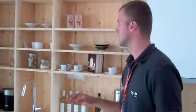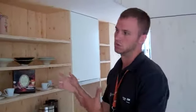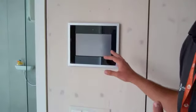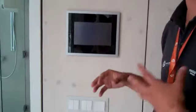So we are in the kitchen. One important thing about the whole concept is that this one behind the kitchen shelves is the load-bearing structure of the house. This is a 10 cm thick glued laminated timber panel, which we show just as a normal texture and a normal element of the interior space. So if we continue, there is a building automation panel on which you can monitor your house's production and consumption, and you can set every one of your systems, like the air handling and the heating and cooling and all the rest of the things.